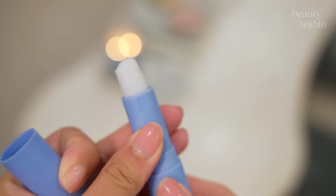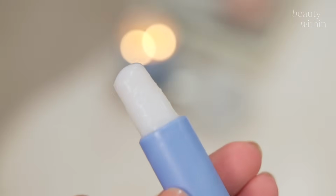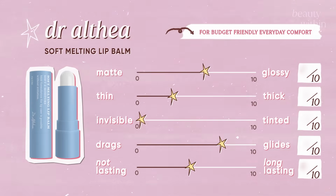The only gripe I have with it is because it's so melting and soft, in the stick, it started kind of like toppling over. It's like the Leaning Tower of Pisa. But apart from that, here is the roundup and the rating for this guy.